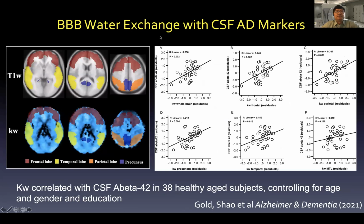This is the study we published this year with Dr. Brian Gold at Kentucky. In 38 healthy aged subjects, cognitively normal, who all have CSF A beta measurement, we found in the whole brain and most cortical regions that KW was correlated with CSF A beta 42. So high KW means higher CSF A beta, but lower brain A beta. This matches the theory that high water exchange is clearance of the A beta 42. We didn't see this correlation significant in the medial temporal lobe.